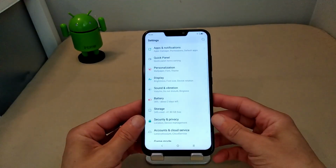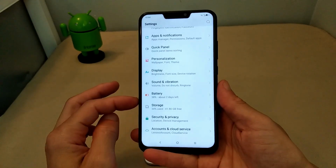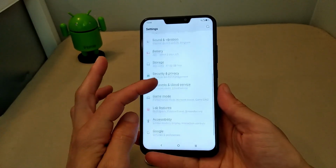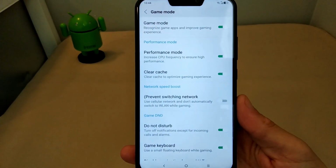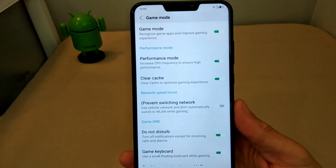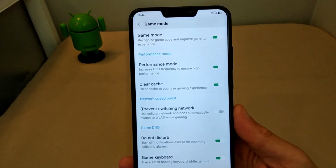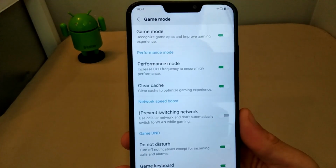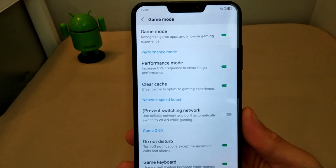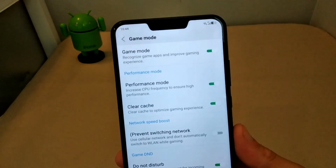And so if we go into the settings menu, you got a game mode, and that's a nice feature. If you're a mobile phone gamer, if you're addicted to PUBG, which seems to be one of the most popular mobile games out right now, then hey man, you can extend and enhance the experience with a lot of the game modes here.